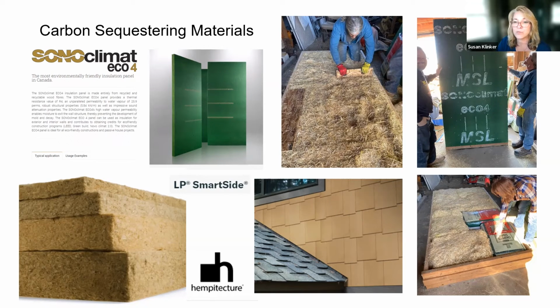In these photos, you can see our process for how we manually compress the straw into the panels while they're laid flat. We use 16 cubic feet of straw per 4x8 panel, and we're able to achieve a density of 7.7 pounds of chopped straw per cubic foot.